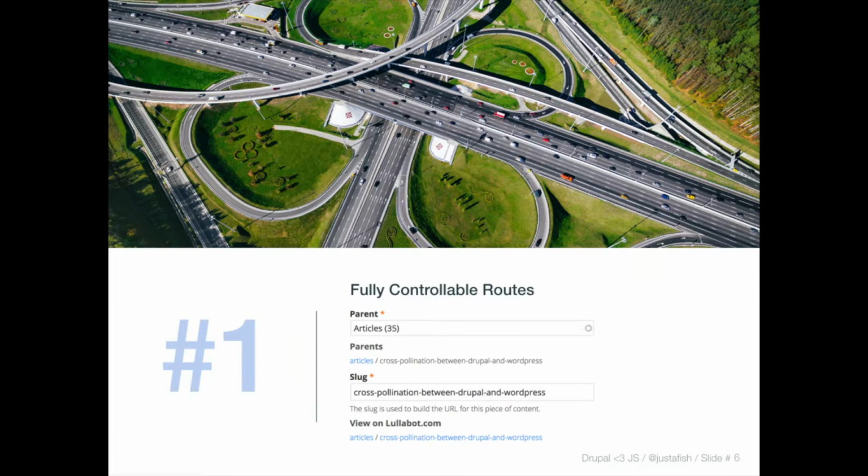If you go on Lullabot.com, this is why the Lullabot podcast is still under the URL of Drupalize Me, because we haven't fixed that yet. So there's lots of things that Drupal gives you for free you're not going to get with your decoupled site, so don't underestimate how much effort you might have to put into doing that.